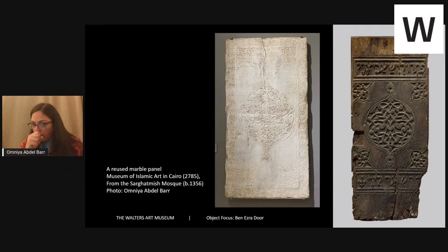I'm trying to show you that it wasn't just something made for one specific medium or material, but that the Mamluk makers were enjoying discovering how they could carve or paint or even sometimes inlay these forms on different materials. Here we find a marble panel taken out of a mosque from the 14th century, but it was actually a reused panel, taken from a house dating at least a century before.